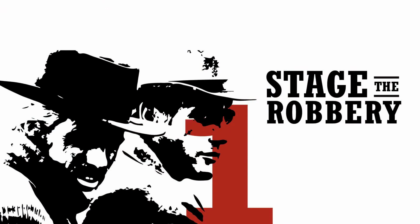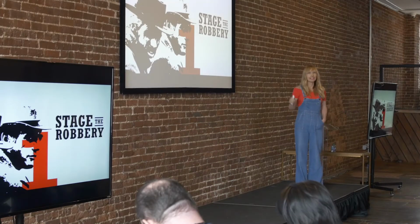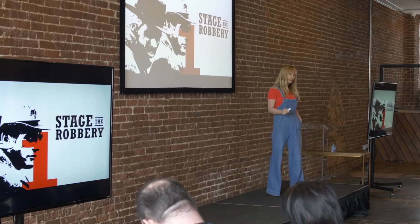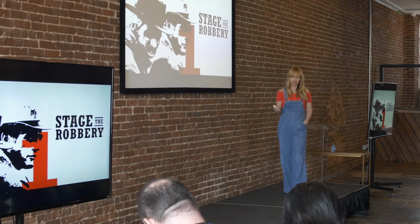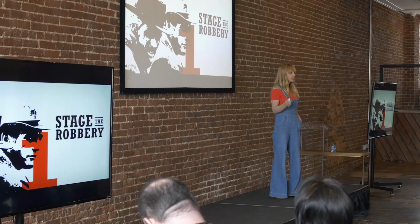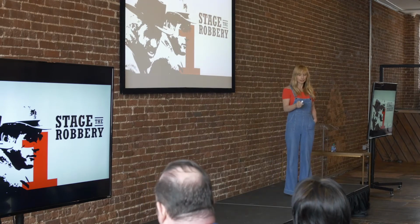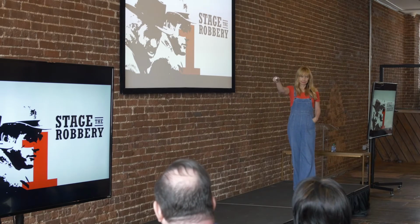So the key to staging a good robbery is having a killer strategy, right? And the definition of strategy is that you need to tackle your obstacles. It's not a strategy if you're not looking at obstacles. You have to get past them. And it's not a strategy if you don't seize opportunity. So with your strategy, you want to be sure you're either looking at the obstacles or seizing opportunities.